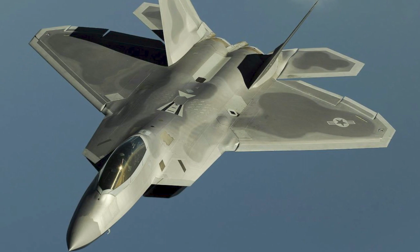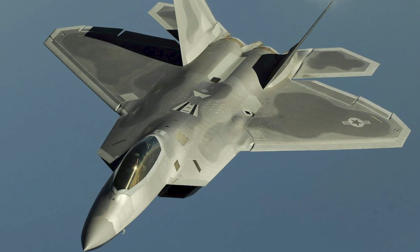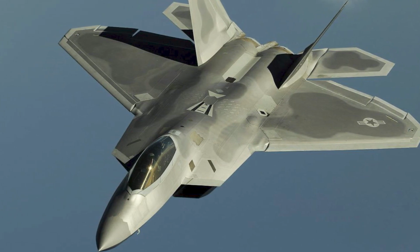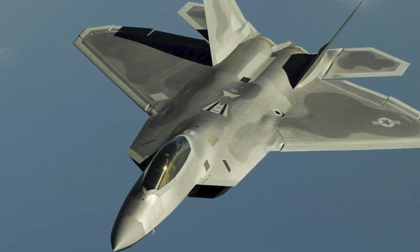After the end of the Cold War, this was further curtailed to 442 in the 1993 bottom-up review, while the USAF eventually set its requirement to 381 to adequately support its Air Expeditionary Force structure with last delivery in 2013.